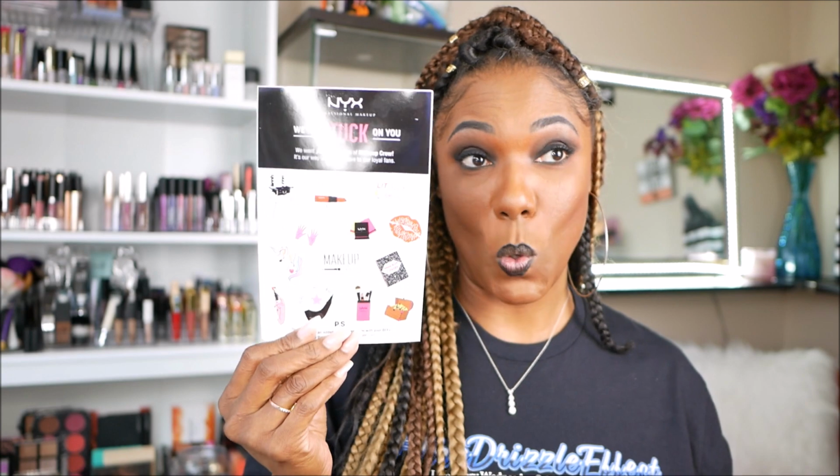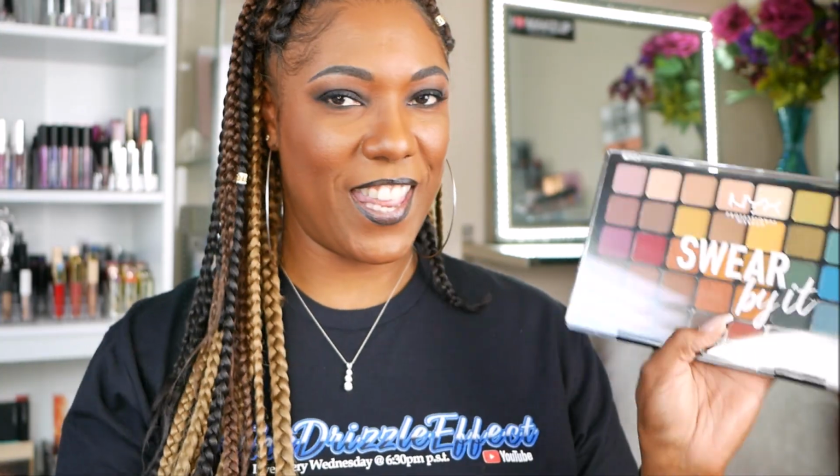And I got these cute little stickers from NYX. I know I've gotten stickers from them before in the store. So anyways, I got these cute little stickers to stick on my travel makeup caboodle or whatever. But I went ahead and got this Swear By It palette.